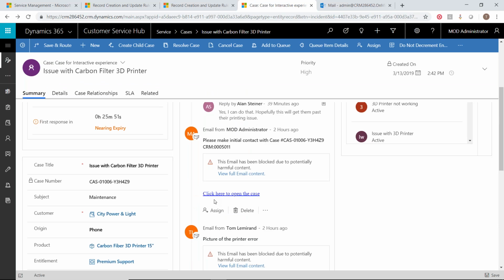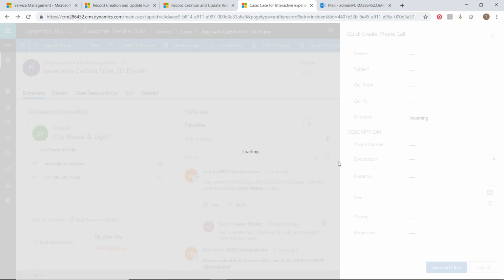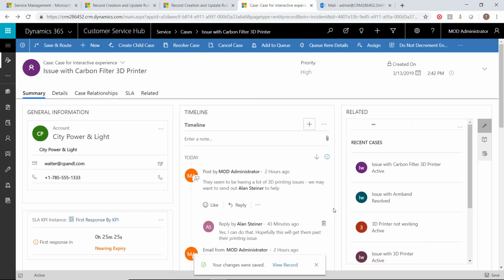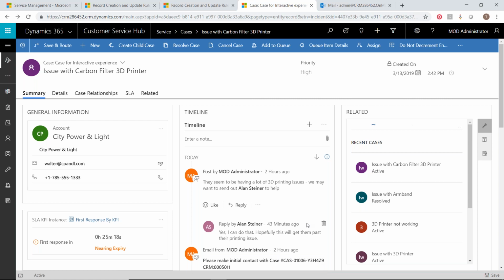Inside of here, I'm going to create a new phone call and log a phone call. I just called them and I said follow up. And based on what I'm seeing, I think an on-site visit is the best. So I'm just going to say on-site visit recommended. All right, and then I'll save and close that. So now anyone that wants to know what's happened here can see this history and see who has talked to this company or to this person about this case.